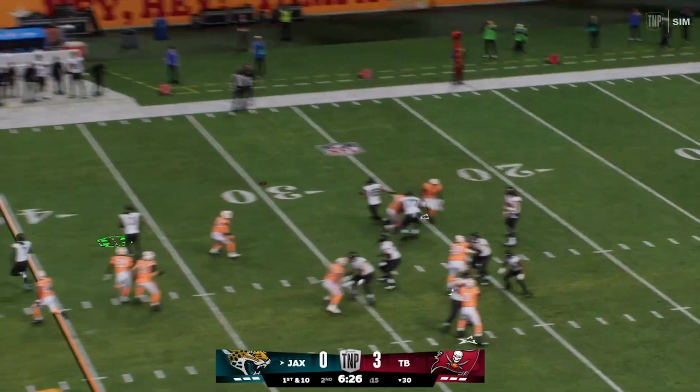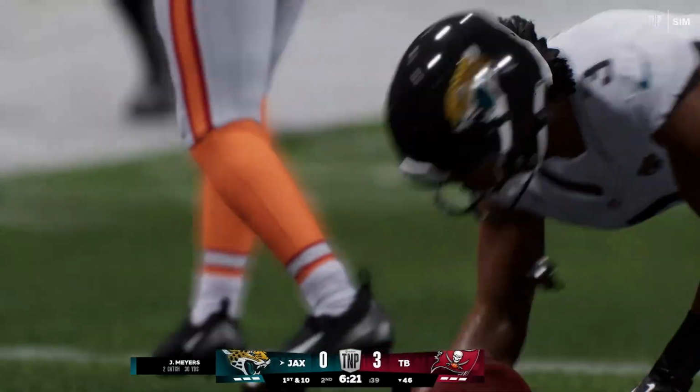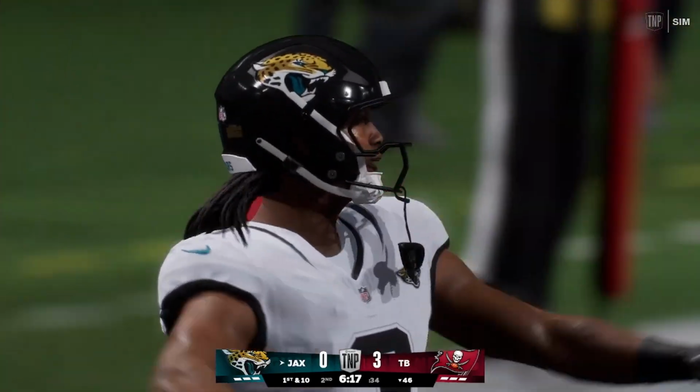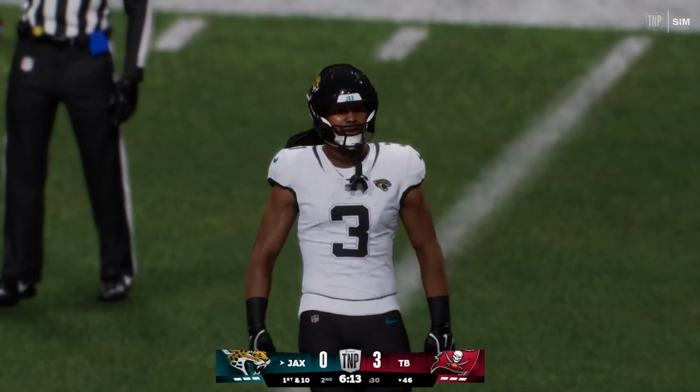Off the play fake. Here's Lawrence. It's Myers again with another catch. And he slips up past the 45 before being tackled. Give him back-to-back catches now. That one for 16 and another 1st down.